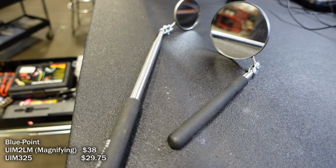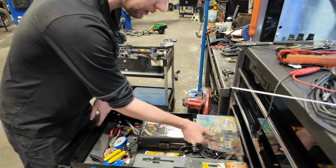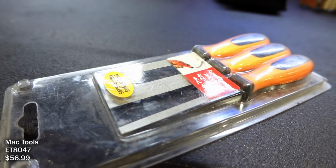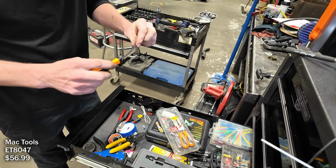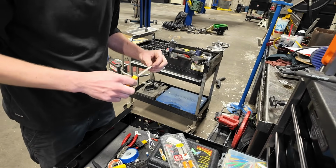Then we've got a big one, a small one. Power probe accessories. We've got just electrical stuff. Set of little files here. Oh, that's a nice set. This is saying it's flexible. Files, that's wild. It's kind of like somebody was like, what if we made a feeler gauge, scratchy? That's kind of cool.